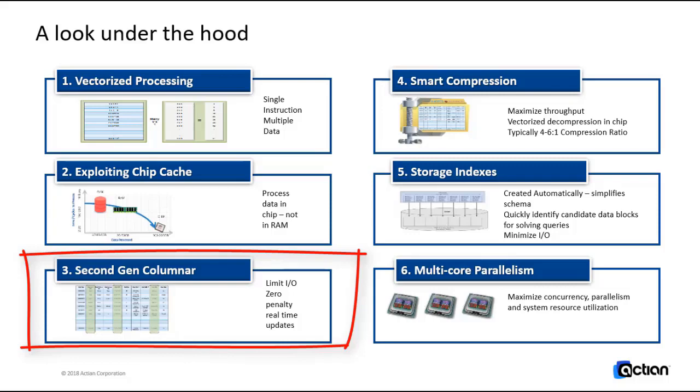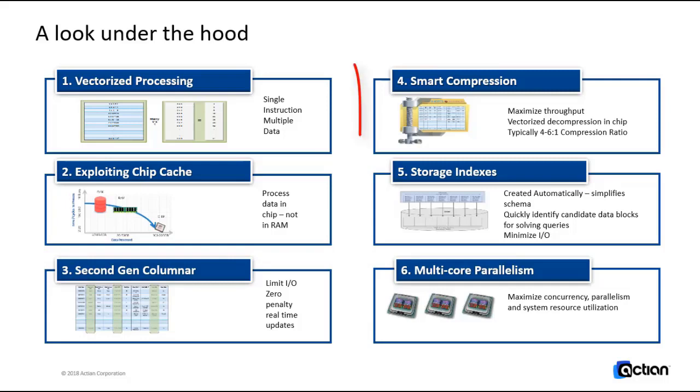Now, the reason we call ourselves second generation columnar is that we've actually cracked the code on how to do updates in a column store. That's a real challenge for many column stores, and Vector's cracked that challenge. The fourth thing on here is compression, smart compression. And we call it smart because based upon the type of data that we're compressing, we'll choose the most appropriate compression algorithm. User doesn't need to know anything about compression or the algorithms available to us.